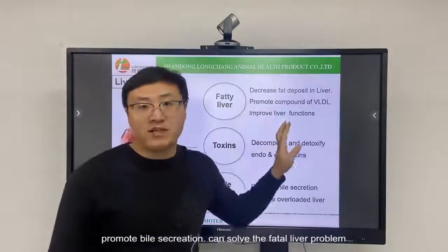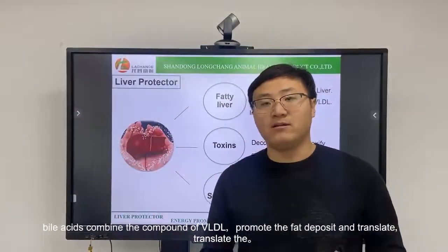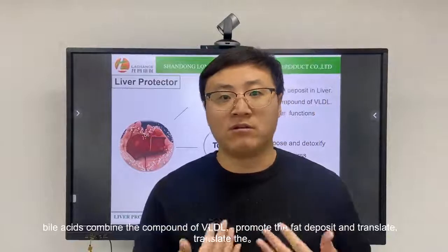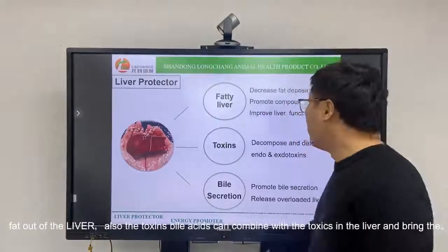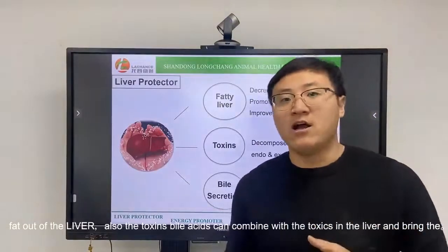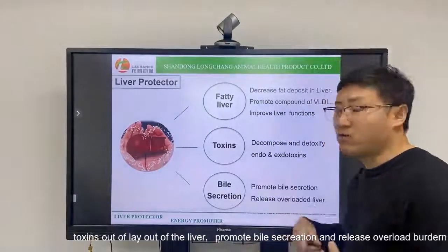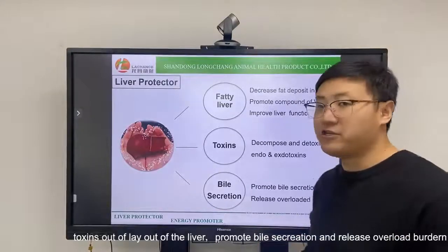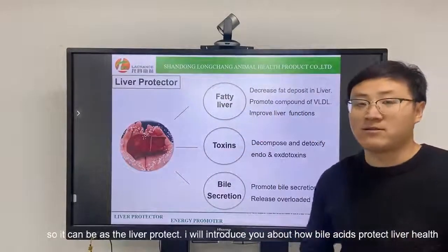Bile acid can solve the fatty liver problems because the bile acid combines with the compound of very low density lipoprotein, promotes the fat deposit, and translates the fat out of the liver. Also, for the toxins, the bile acid can combine with the toxins in the liver and bring the toxins out of the liver. For the biosecretion, bile acid promotes biosecretion and releases the overload burden of the liver. So in this way, it can be a liver protector.